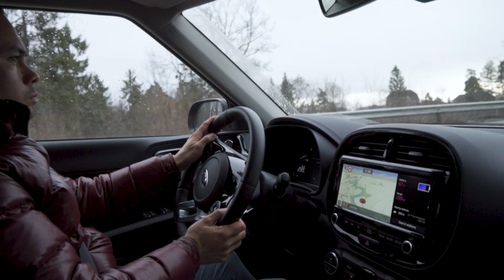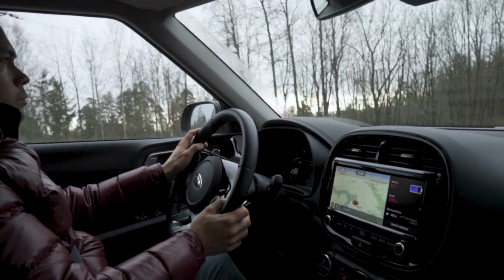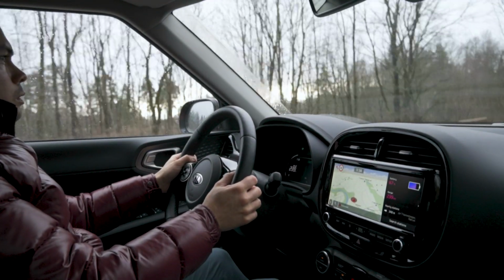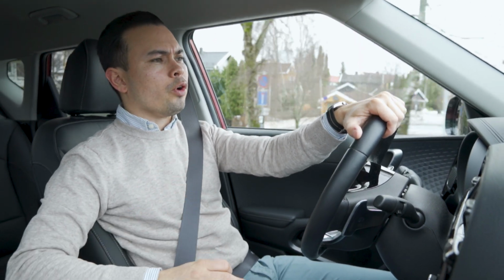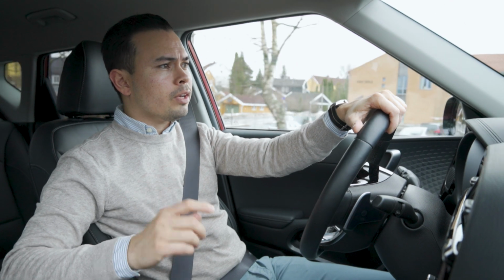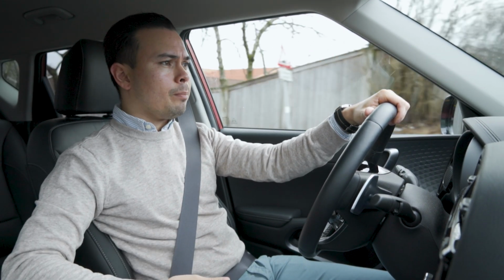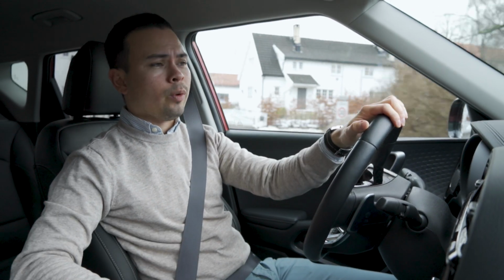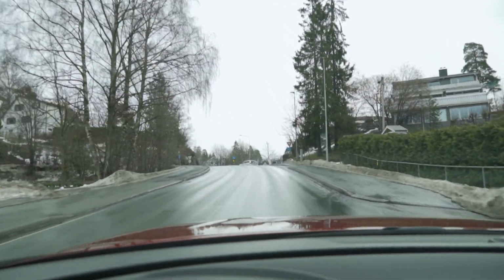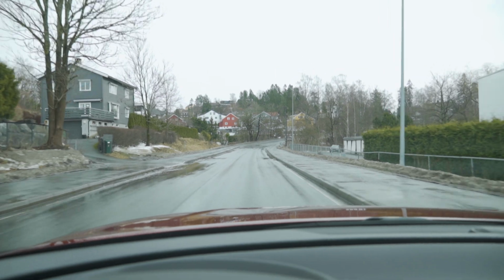So wind noise is par for the course. I would put it at the same noise levels as the ID3 and the Peugeot E2008. It might be a bit more noisy when it comes to wind noise, but tire noise, this car doesn't match up. Those two cars are much quieter, especially at motorway speeds. This is closer to a Tesla Model 3, though I don't think it has as much road noise as a Tesla Model 3.